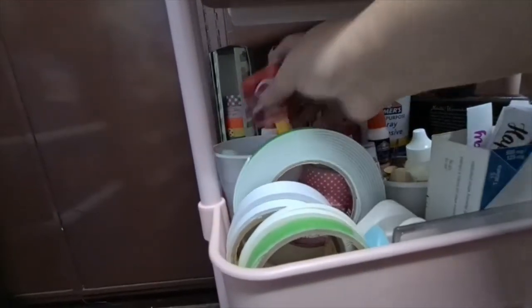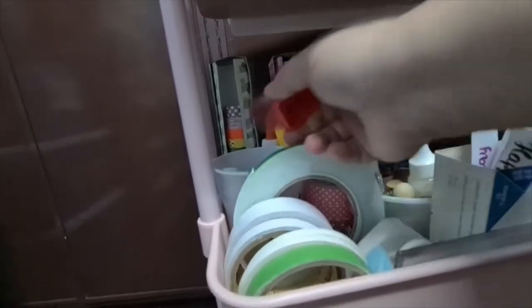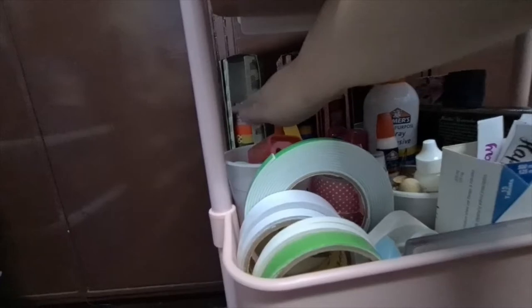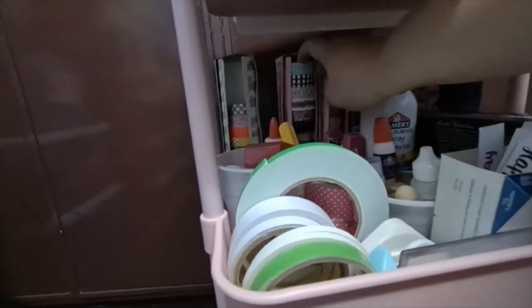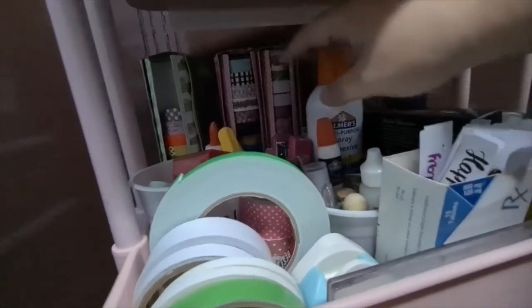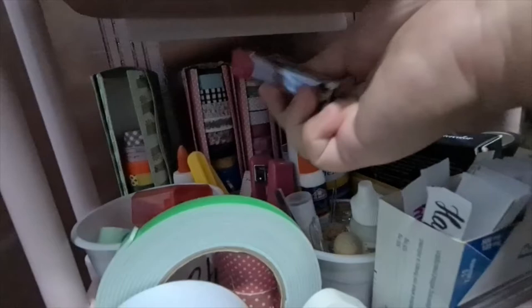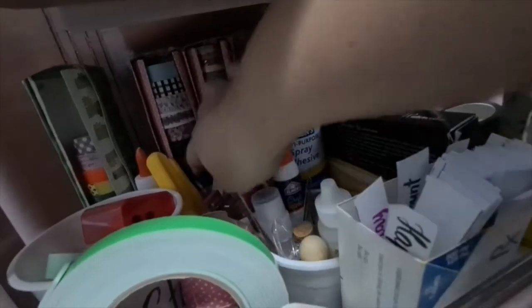What else? This is my sharpener, washi tapes, more washi tapes. See, this is where I say I always have to have more than one of something. So I have a stapler. Remember, I have a big stapler right there, and I have another stapler. So I have like three staplers.